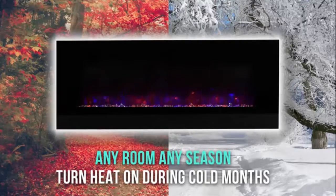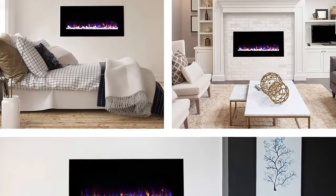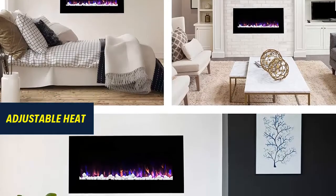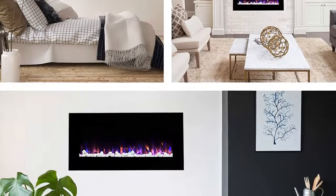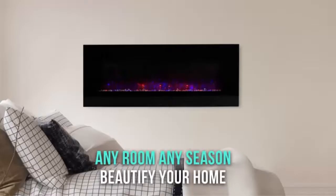Save on energy by setting a 30-minute to 4-hour shut-off timer that can be controlled by the remote or front panel. Adjustable heat, the fireplace heater can be set to high, low, or can operate without heat, making this a great year-round option to enhance the decor of any home or commercial space.